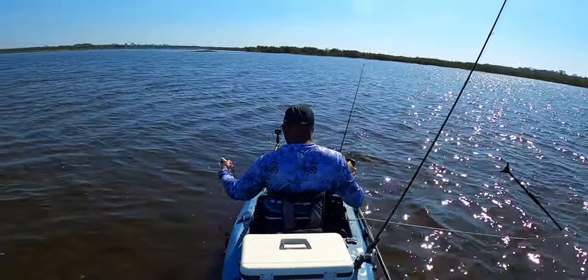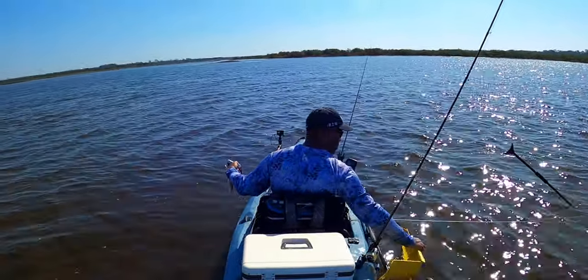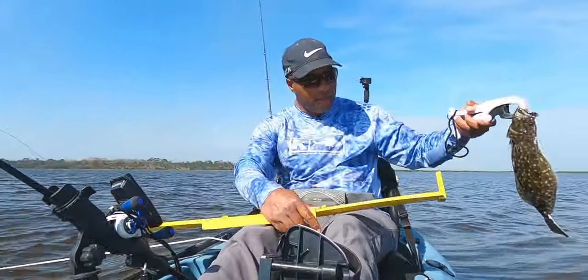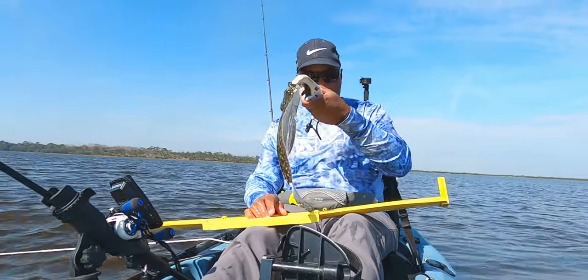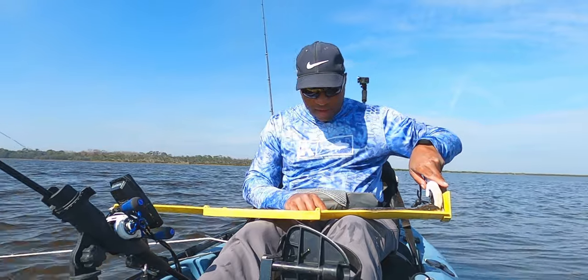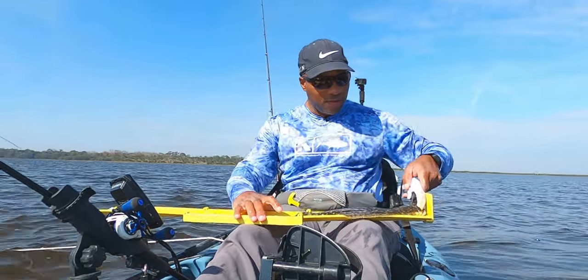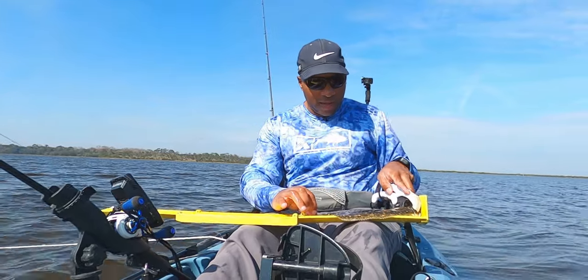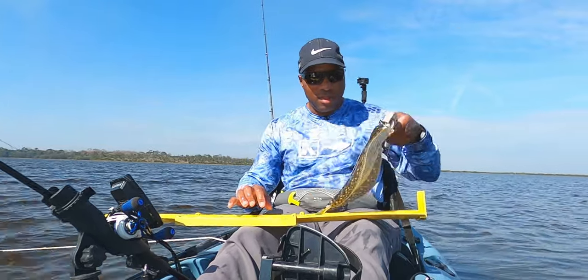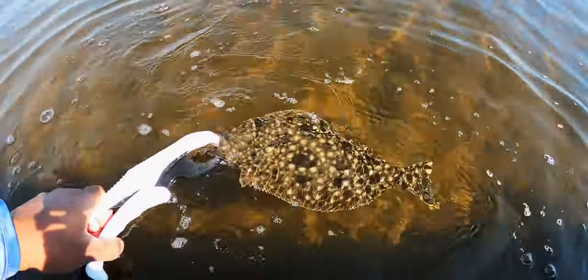Worth a measurement. Princess Place Preserve's got little flounders out today. Let's see here. Oh yeah, he's a keeper. 13 and a half inch flounder. But we don't keep these until they are really much bigger than that. 13 and a half though.